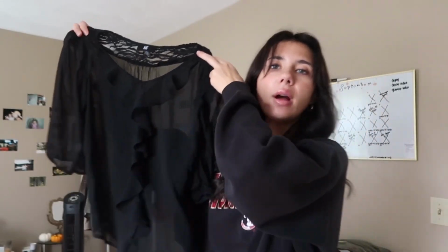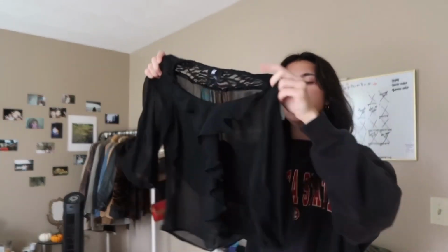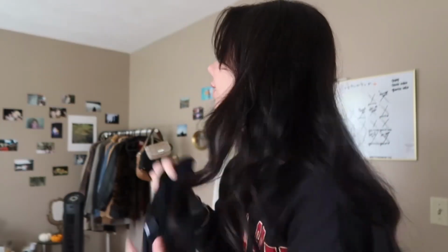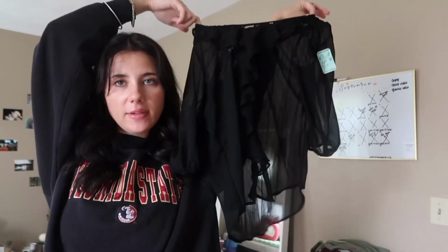Next up is this vintage Bisou Bisou little blouse. I love Bisou Bisou. It's such an iconic Y2K brand. This shirt is really cute. I tried this on and I really, really like it. I love the ruffles and the sheer. So pretty. And then it also has this little lace detailing up at the collar. Super adorbs. With some jeans, going to dinner, some boots. So cute. Was also $5.